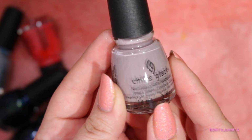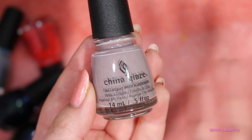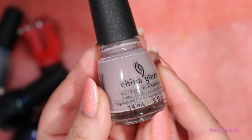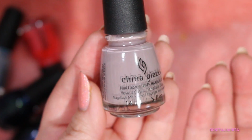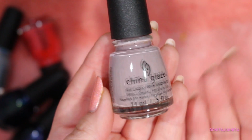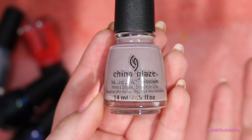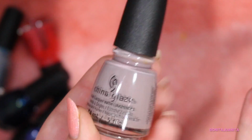I don't run towards nudes that often. I'm not a huge fan, but like I mentioned before, I do open up my collection to friends and family, and I have them come and paint their nails at my house, and obviously everyone has different tastes. Everyone has different styles for their nails, and so I definitely want to have a well-rounded collection where people of all shapes and colors can pick out any color that they want and they'll be happy. So I'm definitely going to keep this kind of taupey brown, even though I personally would probably never wear it, but it's a really good formula, so I'm keeping it for my collection purposes.